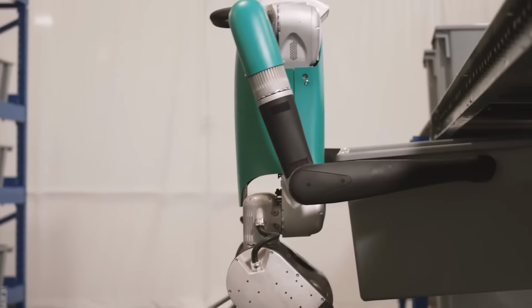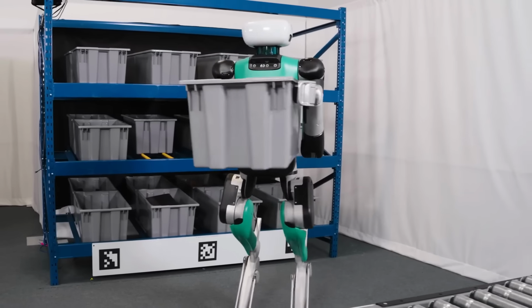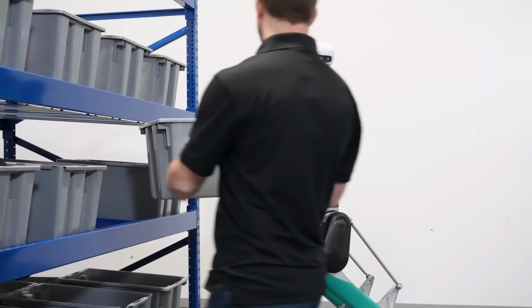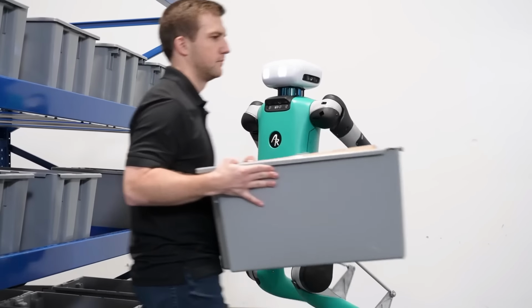So that sums up Agility and their robot Digit. Even though they're partnering with Ford and Amazon, they've only deployed several pre-production robots. In other words, they're not fully finished developing Digit yet, and they haven't commercially deployed it at scale.